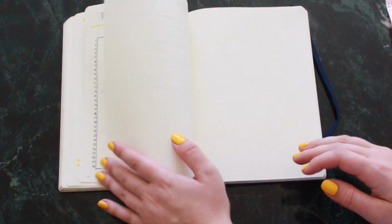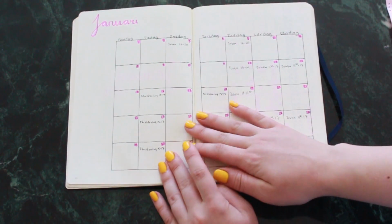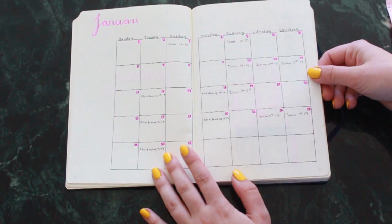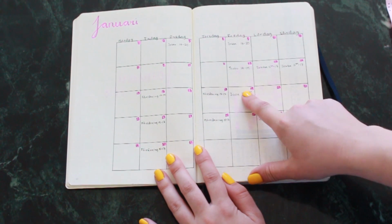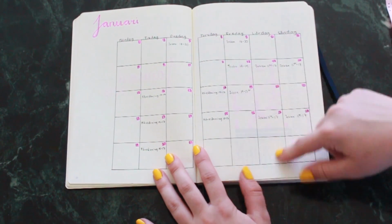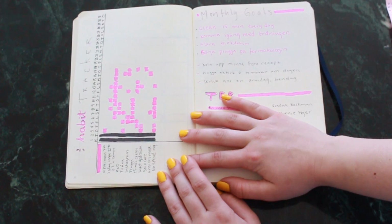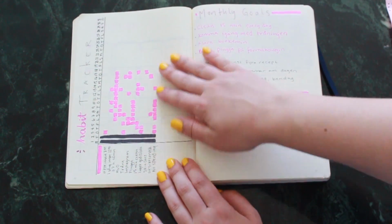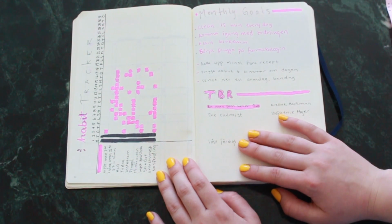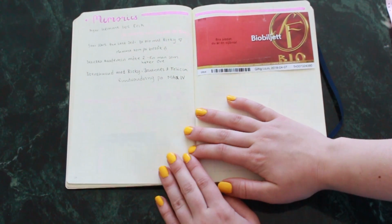So let's get back to January. Okay, so here we have January, and then we have the monthly setup for January. So here you can see what I talked about before, like lecture, working, exam, and all of that stuff. And then I had a habit tracker in January, which I stopped using just because I'm so bad at filling this in. And then I had monthly goals and a TBR, and then here is my memory.